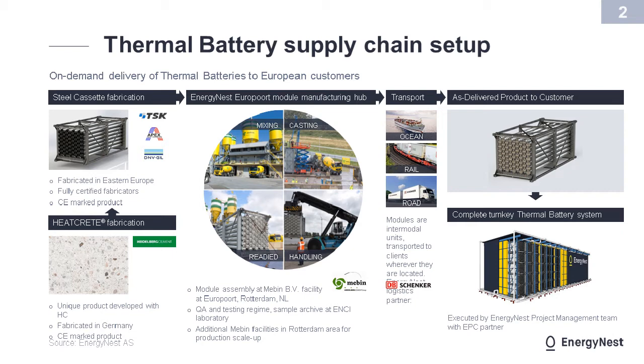So that is where the mixing is done, the casting, and then the handling and loading onto trucks for delivery through ocean, rail, or road. And the customer will then receive an as-delivered product, which are these ready-made modules, which will then be assembled and connected into a complete turnkey system.